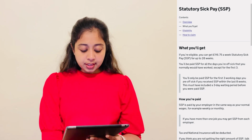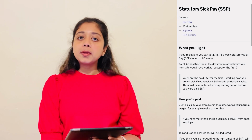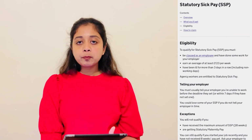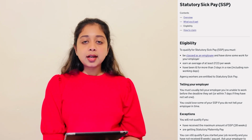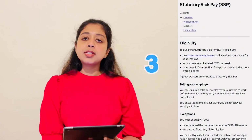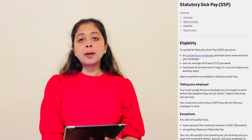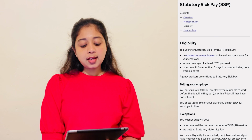Another point stated here is that if you have more than one job, you may get SSP from each employer. Now let's move on to the third section of this page, which is eligibility. This will help you to understand whether you are eligible to apply for SSP. There are 3 criteria which you have to meet to qualify for statutory sick pay. The first criterion is you must be classed as an employee and have done some work for your employer. That means you should have an employment contract to be classed as an employee.